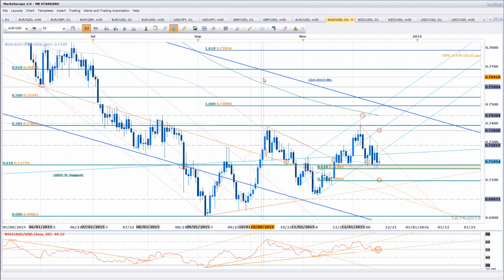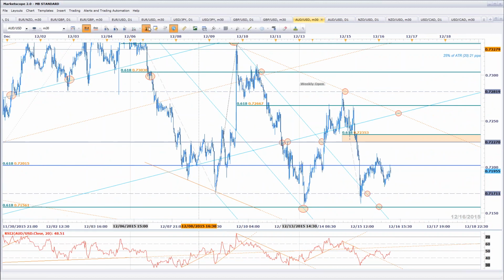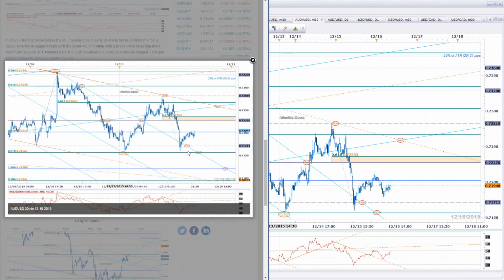Here's what the Aussie looks like on the 30-minute. Okay, and here's what we looked like last night. So no changes to any of the levels here as well. You saw us break that upper median line parallel, test it as support, and here we are rebounding off. So a near-term resistance range would still be 72.27 to 72.35. This is the region for a breakout play in Aussie if we get it on the back of the FOMC announcement right here.